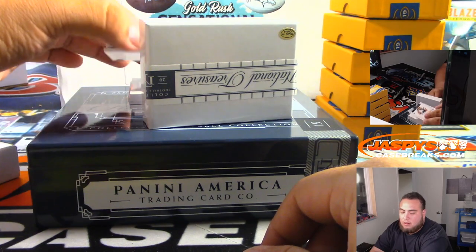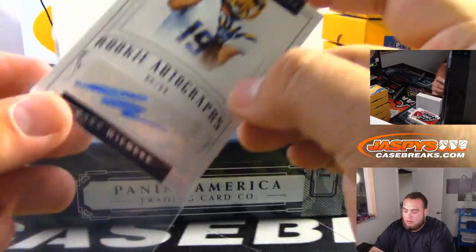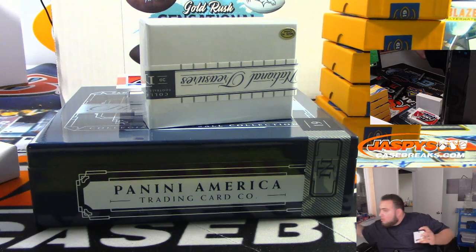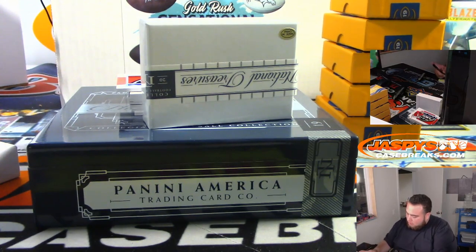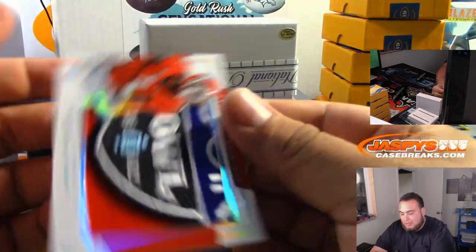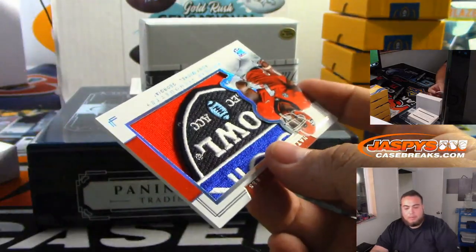Two of them are coming out together. Oh, they're stuck. There we go. We have our rookie autographs, Jake Winky. Winky. I don't know. That'll be Vikings on group break checklist. All right, then we got, wow, what is this? Sony Michel, it's a one of one rookie silhouettes. Wow, bowl patch. Woo. Patriots.